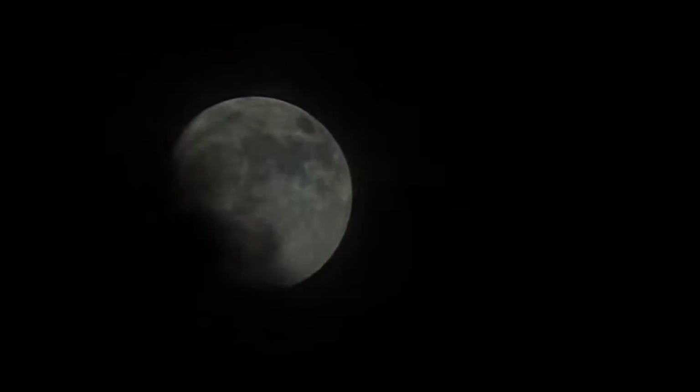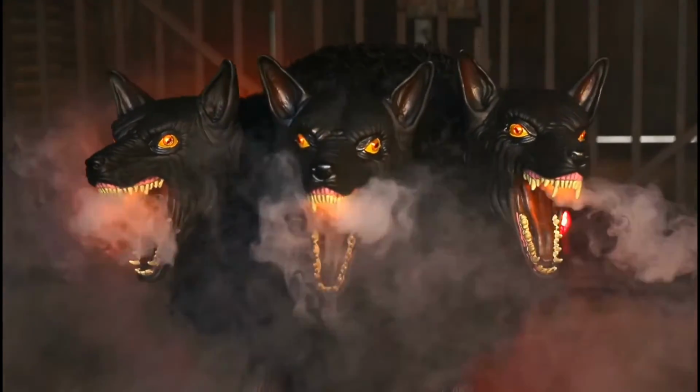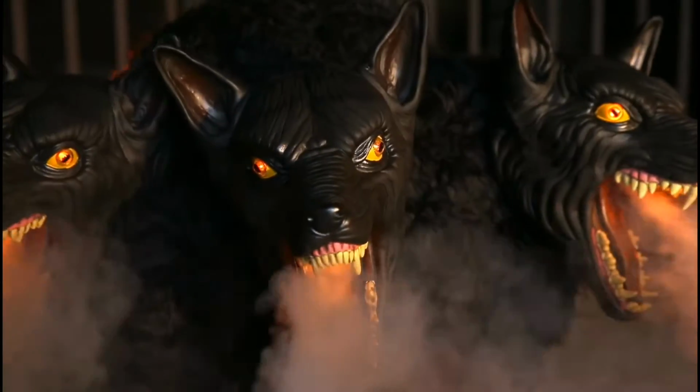So this animatronic, of course, isn't a design that was made up by Spirit. It was actually taken from a Greek myth of Cerberus, the 3-headed dog, which is basically this dog that guarded the gates of the underworld.